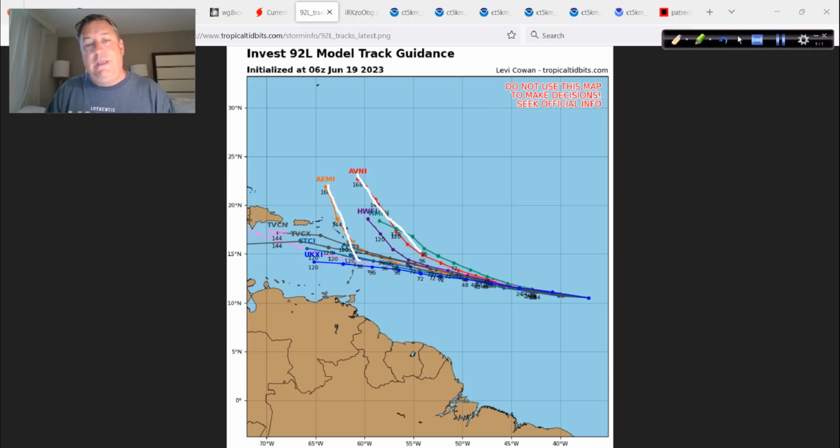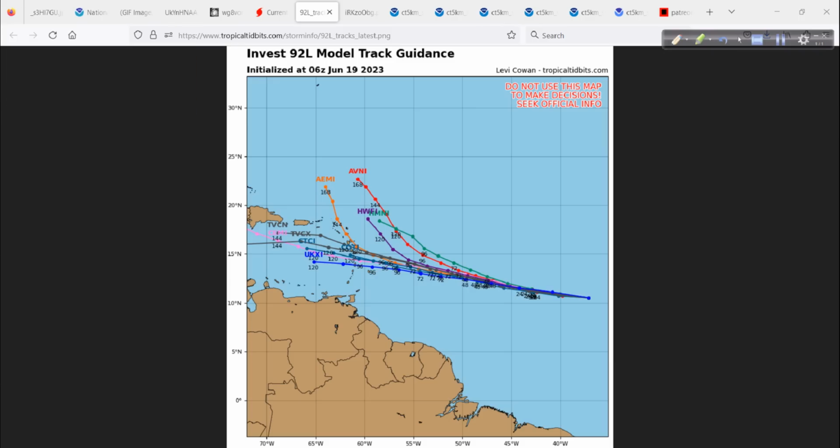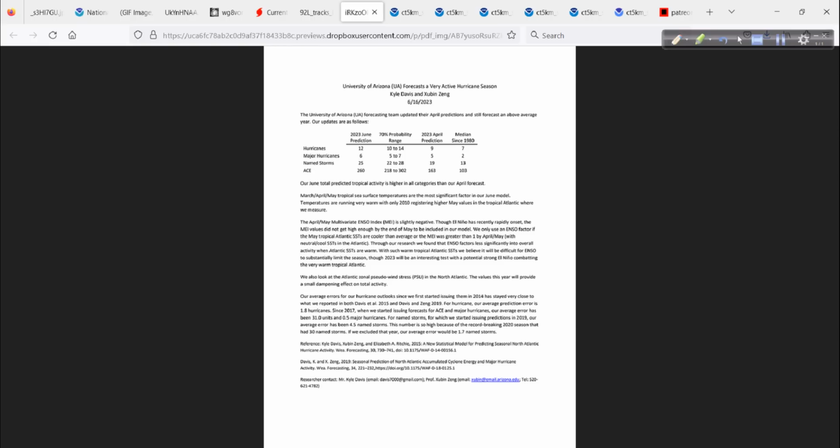So the intensity and the track are related to each other. The stronger this gets earlier, the more chance that it feels any weakness in the ridging up here to the north, and it moves in that direction. If it stays weaker, it would tend to go more in the low-level flow, if you will, and track farther off to the west, or further west, whatever.